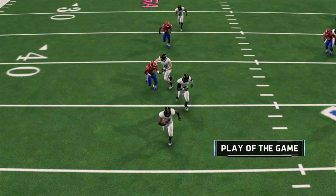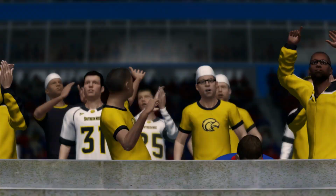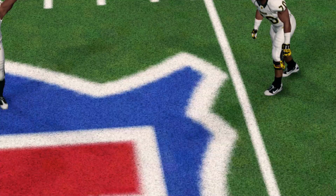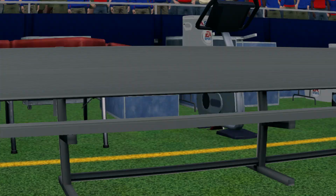Well, this was shaping up to be a really close game, but they did what they had to do, made some big plays, and were able to pull away. Southern Miss had a really tough matchup coming in, but they were prepared, motivated, and came away with a really solid win.